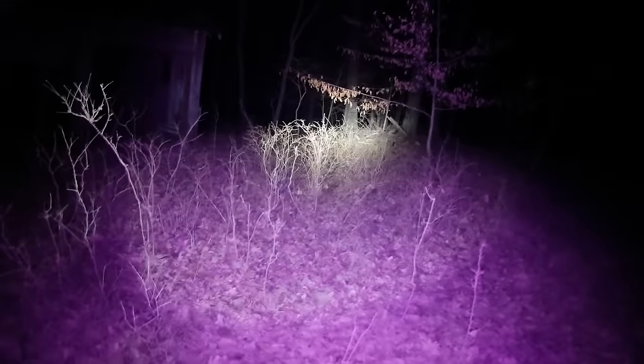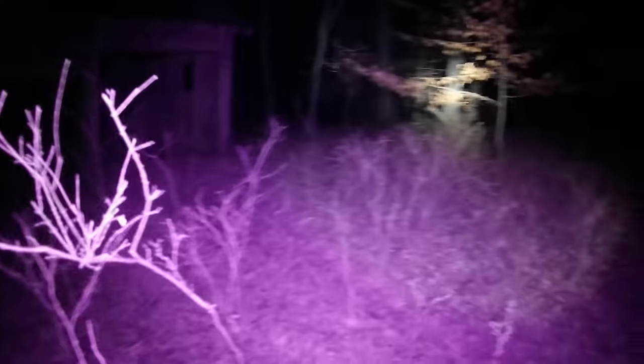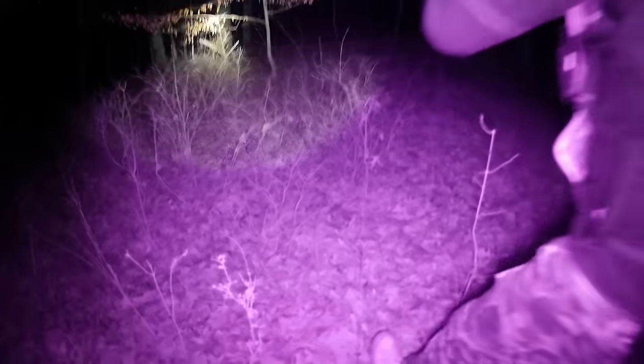I got eyeshine over there. Over where? Over there, on the other side of that tree in front of us. Right over here. Yeah, back up to me. What do you got? Back up to me. Oh, yeah. Over here. Go to the right. What is that?